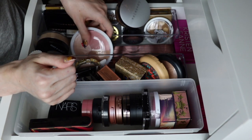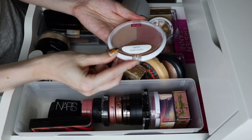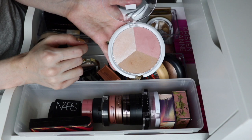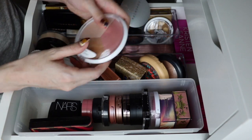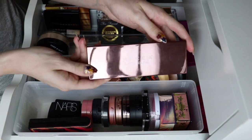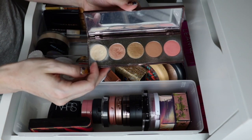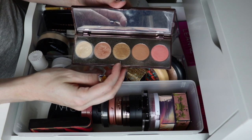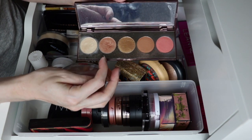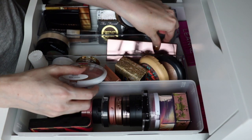There's some bigger things shoved in here. I have a limited edition Wet n Wild Color Icon Trio in Sunset Junction. The blush and the highlight in this are gorgeous, so I'm definitely keeping that. And then I also have an Afterglow palette from years ago where you get 3 highlighters and 2 blushes. That doesn't work for me, but I can definitely use that one as a highlight, maybe that one, and those are nice blushes, so I'm going to keep that guy.